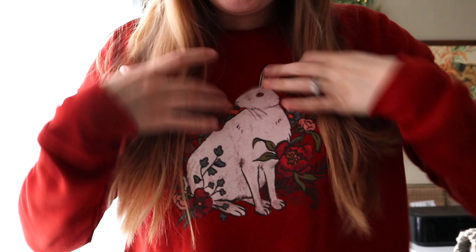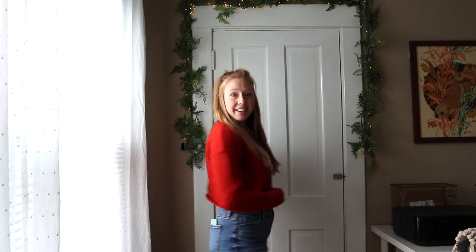Okay guys, here it is. I love how it fits. It's really cozy. So this is the cropped one. And I also offer it in a classic crew neck, long sweatshirt if you don't like cropped. But anyway, yeah, I'm really happy with it.